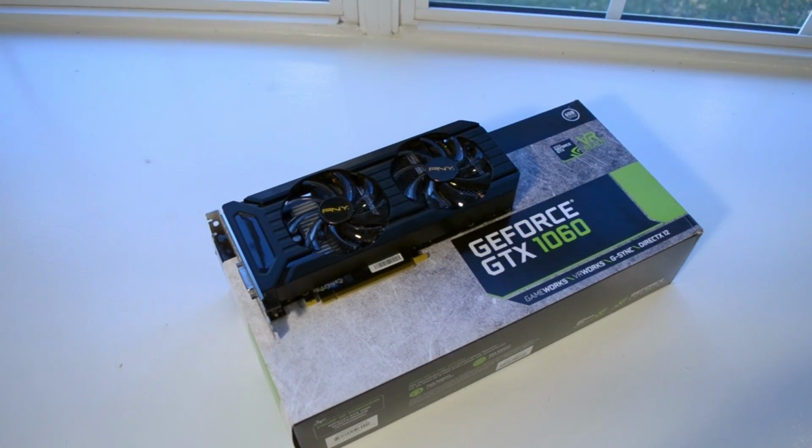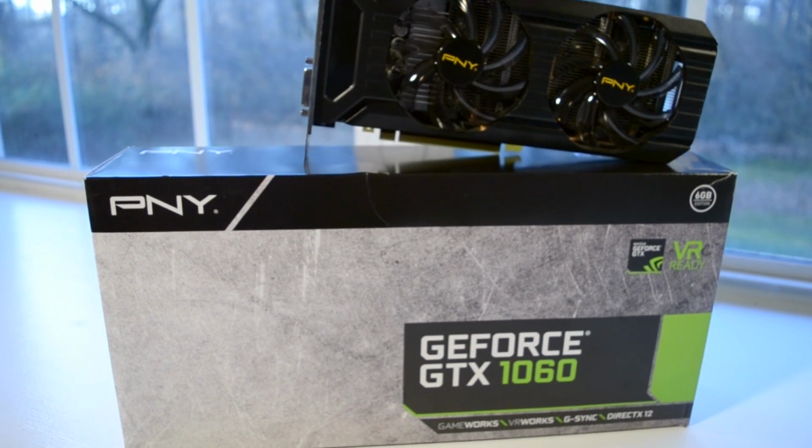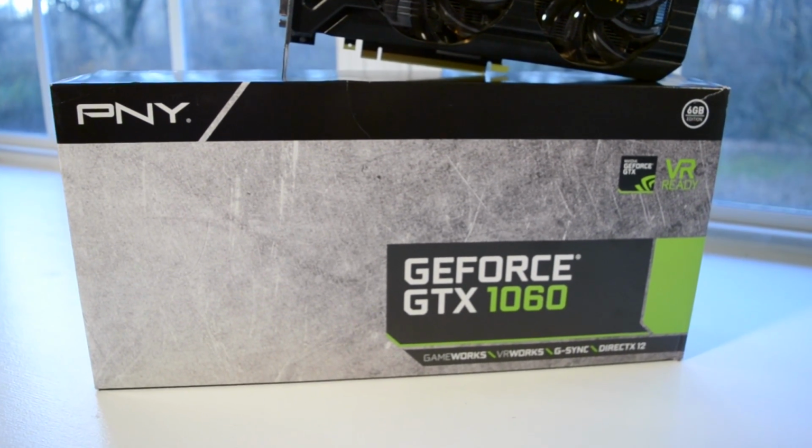If you pick up this card today, my advice to you is don't be scared to overclock it right away. As long as you keep the temperatures low by setting a custom fan curve, it will last.